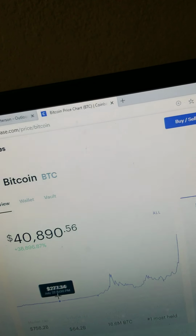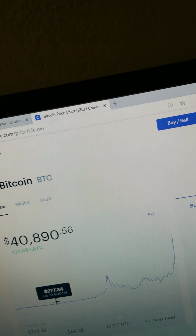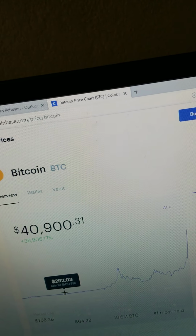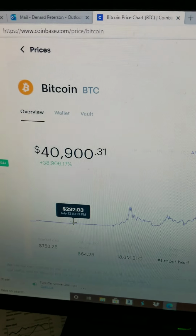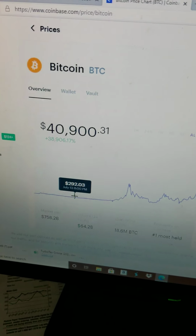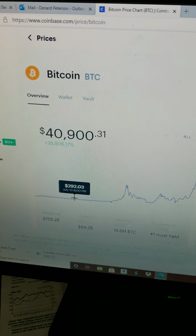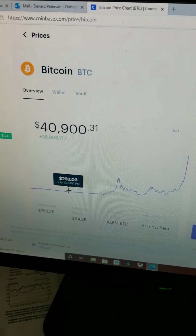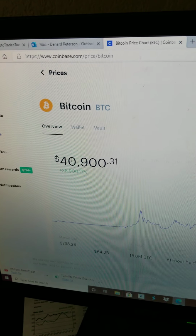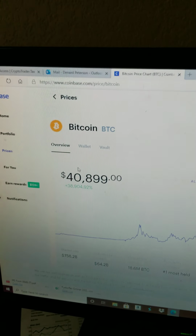But for fun, let's say I did buy some Bitcoin back in 2015. We're going to say I bought 4 Bitcoins back in June 2015, so we're going to times that by 4. So 4 Bitcoin back in 2015 would have cost like $1,168. Look at the price of Bitcoin right now. It's over 40 grand. That's a lot of freaking money right there. 40 grand.